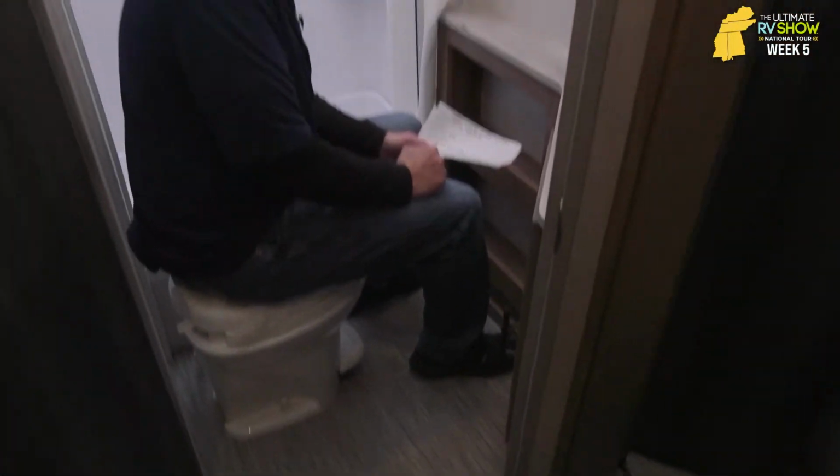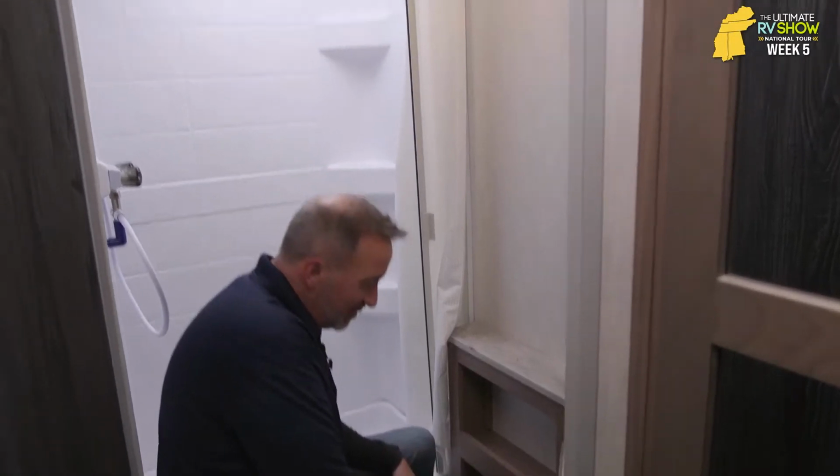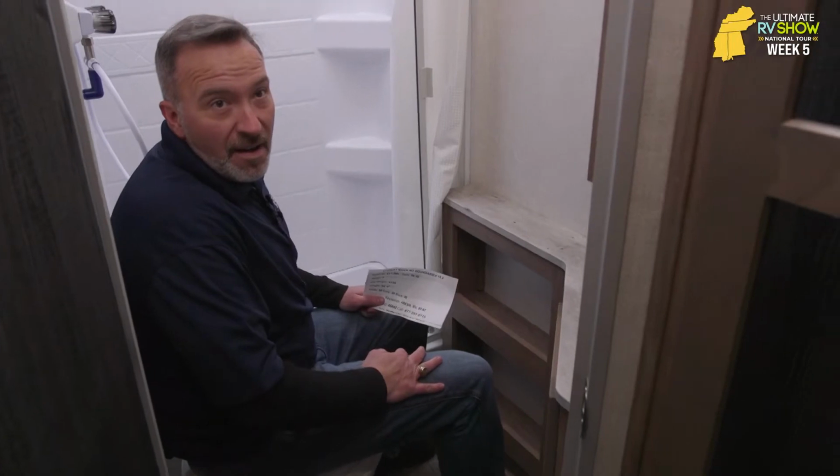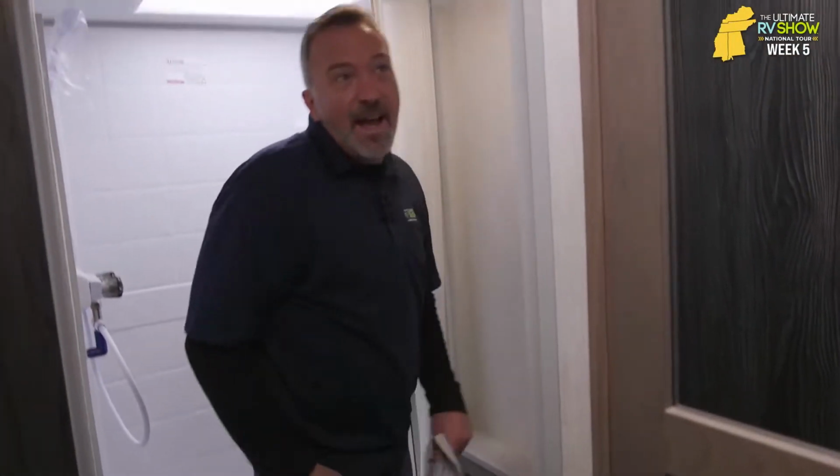Now, that might be a little tight for you. A little bit. It's a little tight for me, but I'm still not cramped. It's better than just going outside, though. You got to be a little rugged in the Nobo, you know? Absolutely. Well, whenever we go hunting, my wife wants to go.